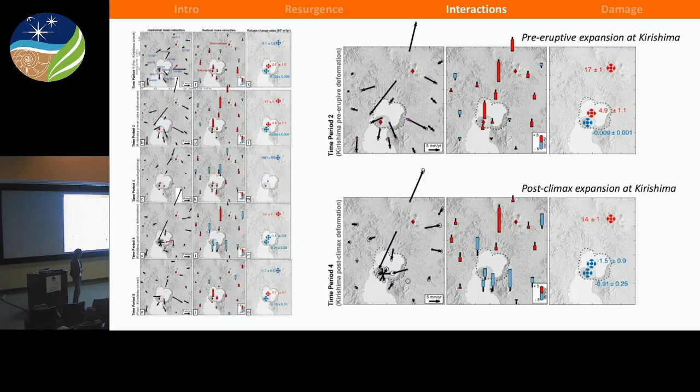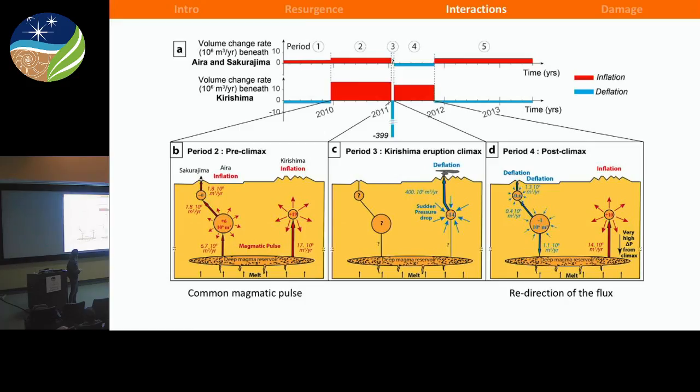Well, we've investigated a few possible mechanisms, and we can rule out the direct compression, for example, linked to this reservoir dynamics. What we think is the best explanation that satisfies the observations is this: the two phases are quite similar for Kirishima, but what happened in between is this eruption climax. Period two would be some magmatic pulse, mostly directed towards Kirishima, though Aira Caldera also had a bigger inflation during this period. So we had a magmatic pulse common to the two edifices. And then when you get your eruption, you suddenly deflate your reservoir. So you have a pressure drop and then a very high pressure gradient here that will redirect the flux.